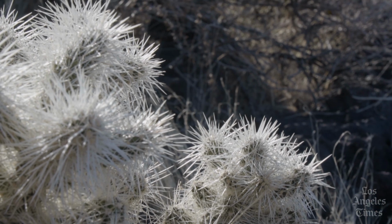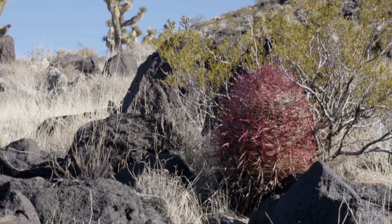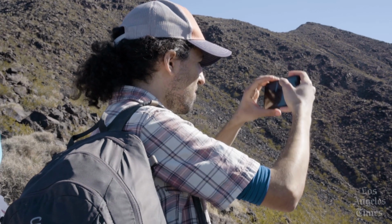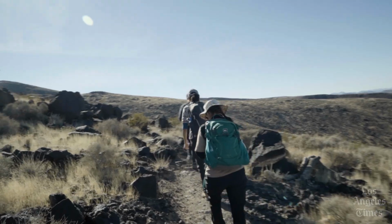It was definitely pretty amazing just on the hike up here seeing the different species of plants. You call them the silver cholla? The silver cholla. And the red barrel cactus. I mean the Joshua trees, but some of them looked like they were pretty drought stressed out there. And they are drought stressed.